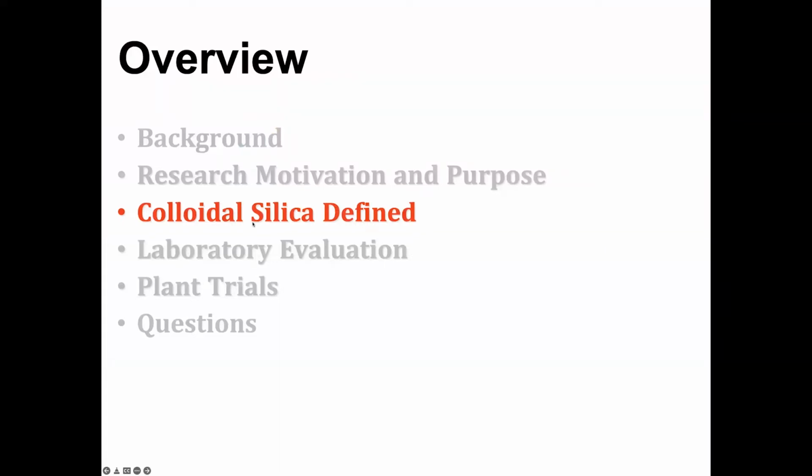With all that being said, a lot of people are asking, what is colloidal silica, and how can we tell the difference between colloidal silica and a very expensive salt water? So that's the first thing that I wanted to talk to y'all about today.